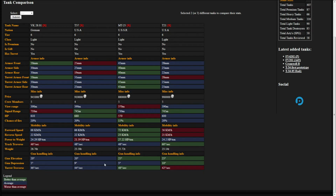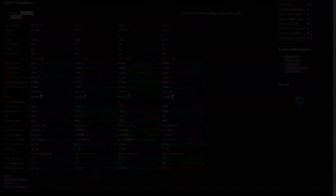Gun depression at 5 degrees is okay, but certainly not the best versus 9 and 10. And the turret reverse, though, is quite good, which, combined with the power-to-weight ratio, makes this thing pretty good at actually circling people. And that is a very nice feature to have on a light tank. Let's take a look at the thing in-game.